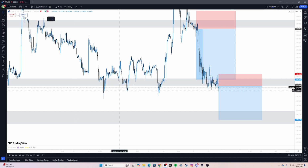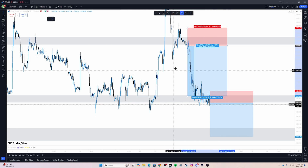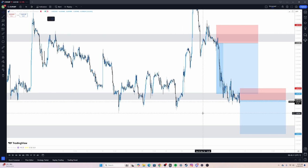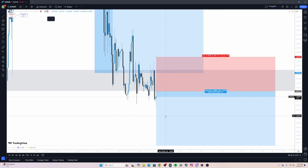Right, guys, here we are on Euro Pound again. So this is our previous trade that obviously we are now completely out of. I just still have it up here, visually. And yeah, hopefully you guys are still familiar with this price action here. So I have gotten into another short position here.